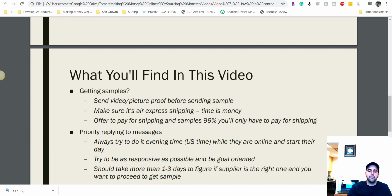And samples. Okay, first of all, we again want to be productive, so samples are something that you have to do before you give the okay to source a product. And in my opinion, I only get samples from a factory whose price is matching my target price and where the communication between me and them is very good.